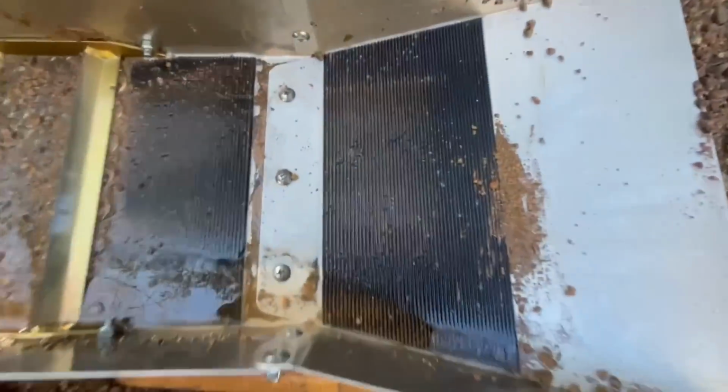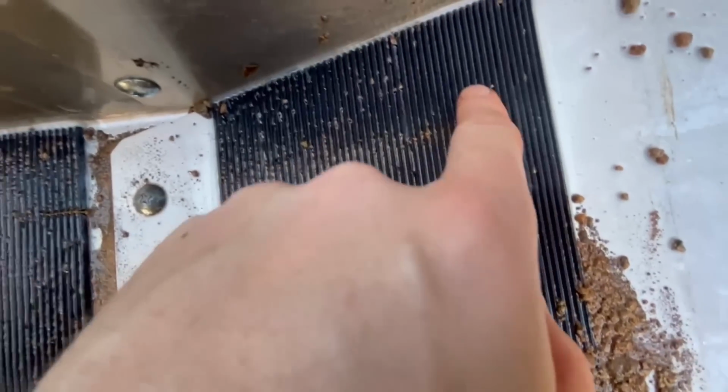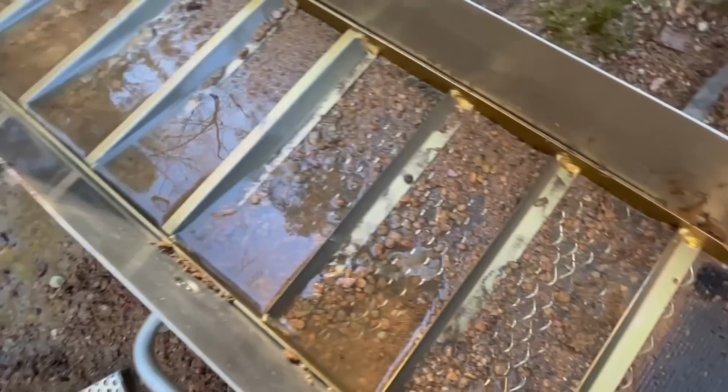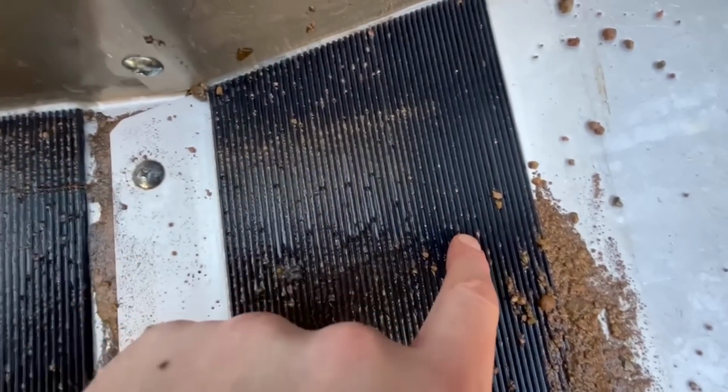Let's see if this was running correctly. Oh yeah, there's a bunch of gold there. A bunch of little bits. Yeah, it's kind of overloaded a little. That's loose though. Yeah, you know, it doesn't look bad. Doesn't look bad. And there's a nice little flake there.